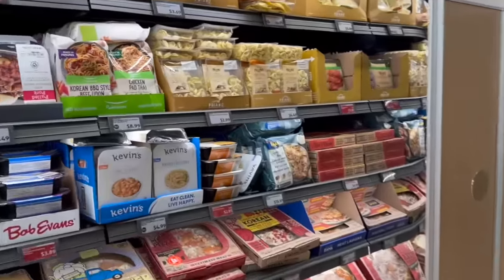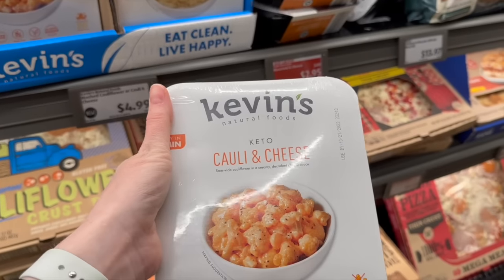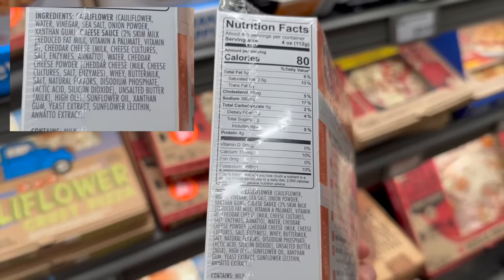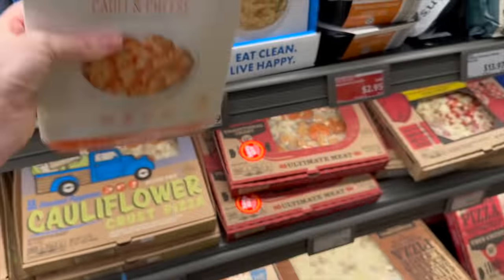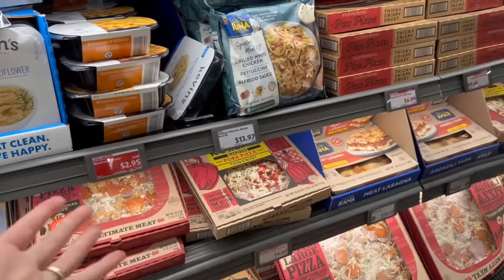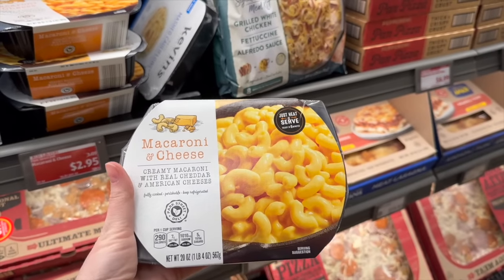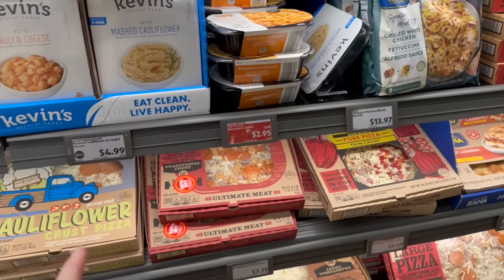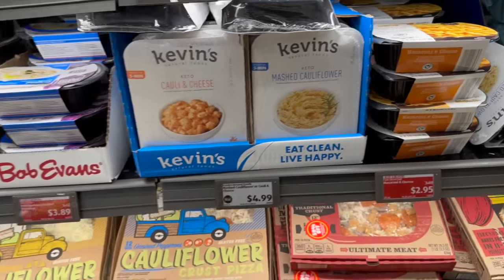Okay, so we don't need anything down here. This looks good. Keto cauliflower and cheese. Oh my goodness, that looks delicious. Checking out the ingredients. Oh, there's that sunflower oil and MSG. You think they would leave the MSG out, knowing what it does to some people? Ooh, that looks delicious. Creamy macaroni with real cheddar and American cheese.